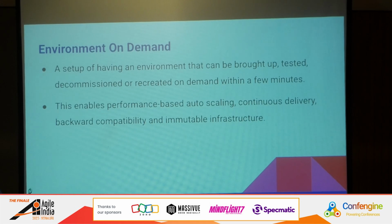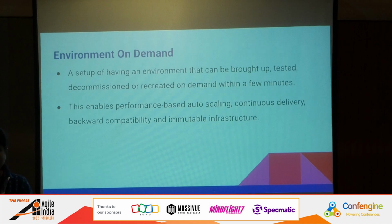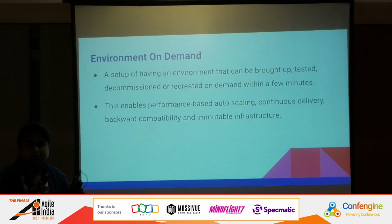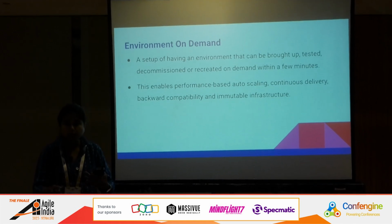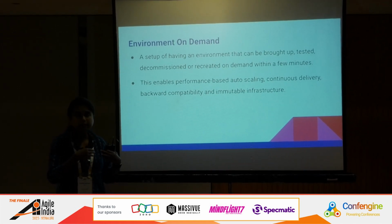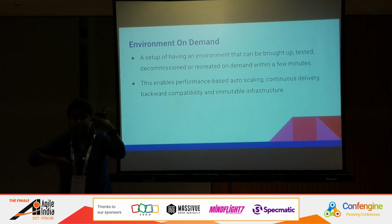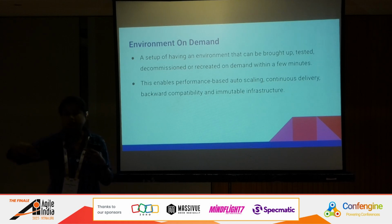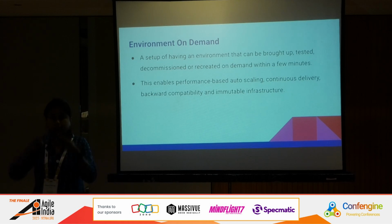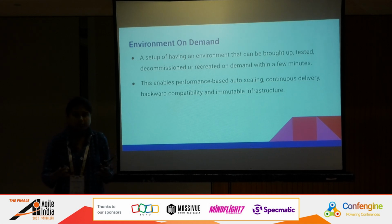Another thing is, if you have environments on demand, you will also be managing your costs of infrastructure. If you have like one static environment, what happens is it starts growing, it starts scaling up instead of scaling out. That means you keep adding CPU and RAM onto your servers instead of just adding more smaller servers for your applications to consume.